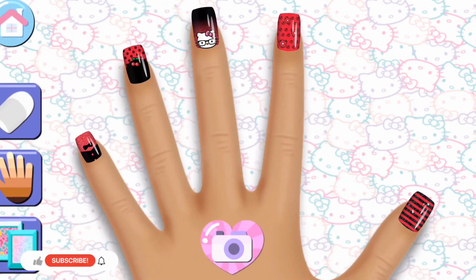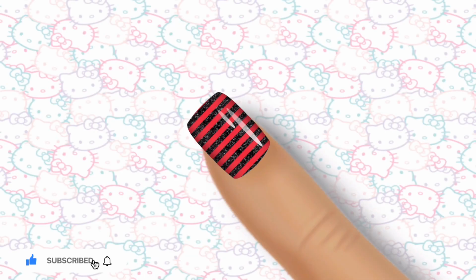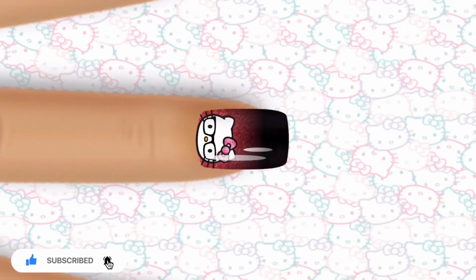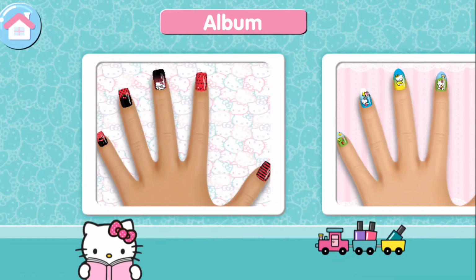Excellent! If you're done with your manicure, tap on the camera to save it to your album. Take a photo of your hand or use a model's hand for your manicure. That's a super cute nail design! You can check out this manicure in your album. Here's your very own album, where all of the manicures you've already designed are saved.